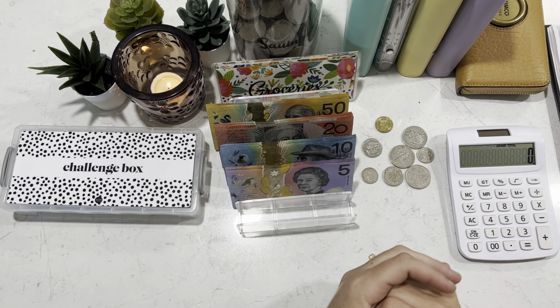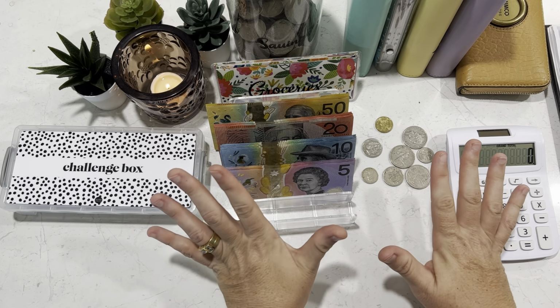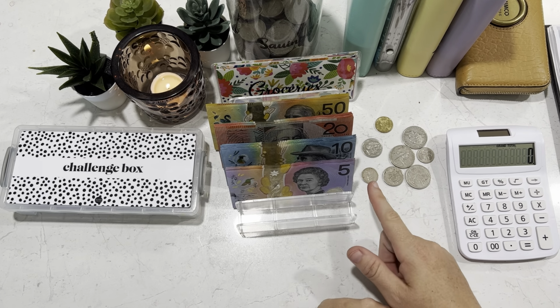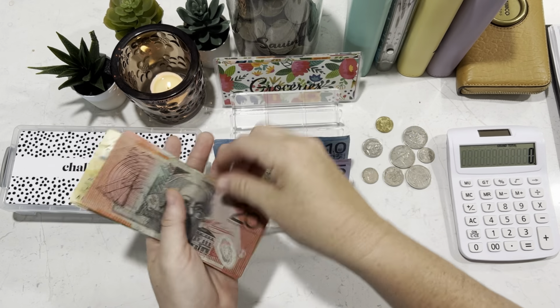Hi, welcome back to the Aussie Budget Queen. Today I will be cash stuffing my cash envelopes and my sinking funds. I have $760 here, and let's count it and make sure that it is all there.